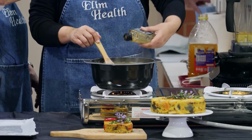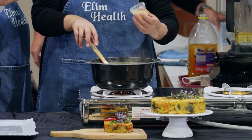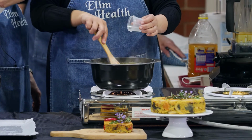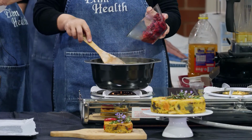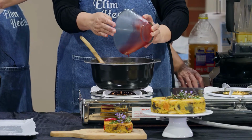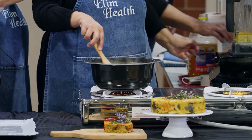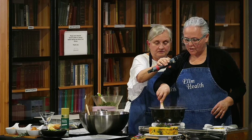And then I will have the lemon. How much lemon? 1/4 cup of the lemon. And 250 grams of raspberries. And I put them frozen. Now they're not that frozen because we took them out a little bit earlier. But as they melt, they give a nice color also to the... Oh, there is something there. It's a raspberry leaf. It's okay.